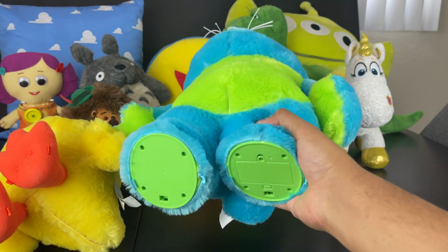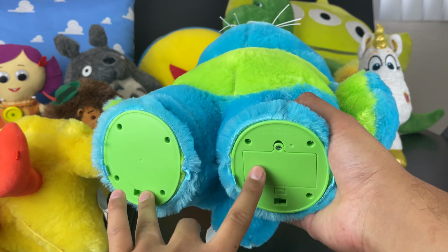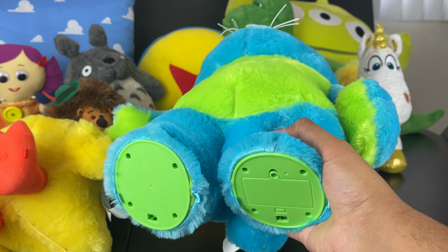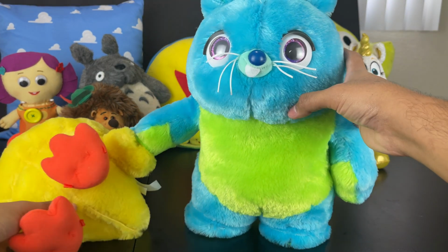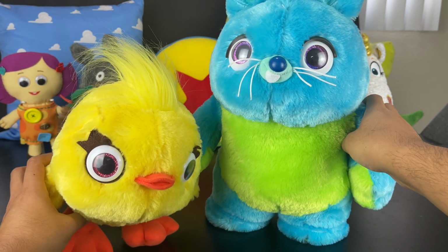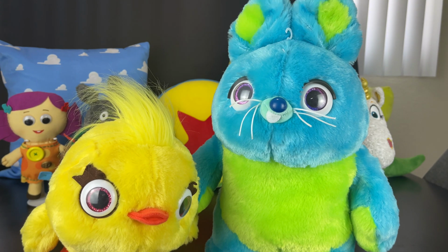And I believe on the Disney Store version, we don't have these plastic hard plates. So I actually prefer the Disney Store. The only problem with the Disney Store is I feel like the scale is off. It's still a little too small. And these are modeled from the digital Pixar data. So we know this Ducky and Bunny is going to be more movie accurate size. So that's why I like these.